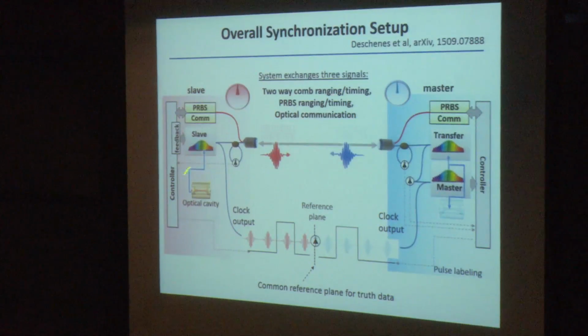So to check whether all this information worked and whether these two sites are working right, we have a shorted link. This will do a folded geometry where we'll check that these two 8 a.m. pulses arrive at the reference plane at the same time. And if they do, then we've succeeded.